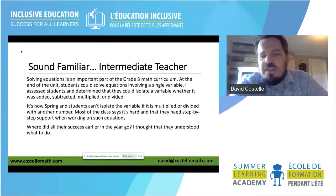Solving equations is an important part of the grade 8 math curriculum. At the end of the unit, students could solve equations involving a single variable, and they could isolate it, whether it was added, subtracted, multiplied, or divided. Now, in spring, a student can't isolate a variable if it's multiplied or divided. Much of the class says it's hard, and they need step-by-step support when working on such equations.